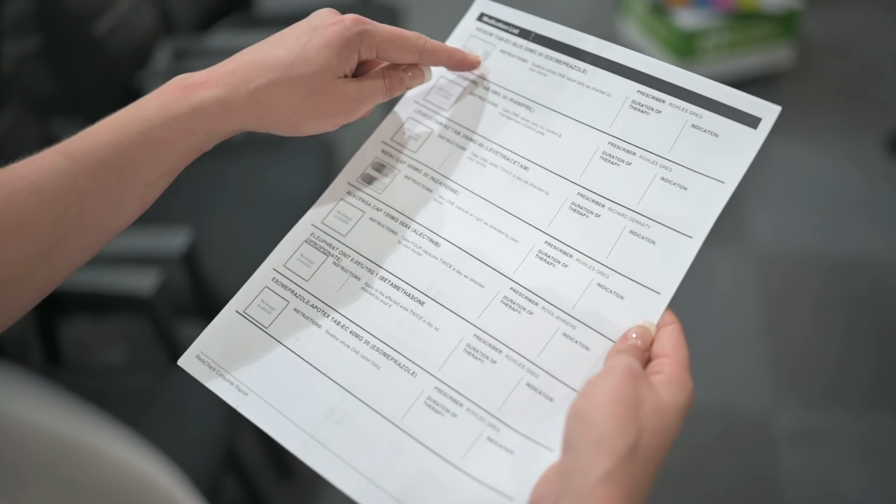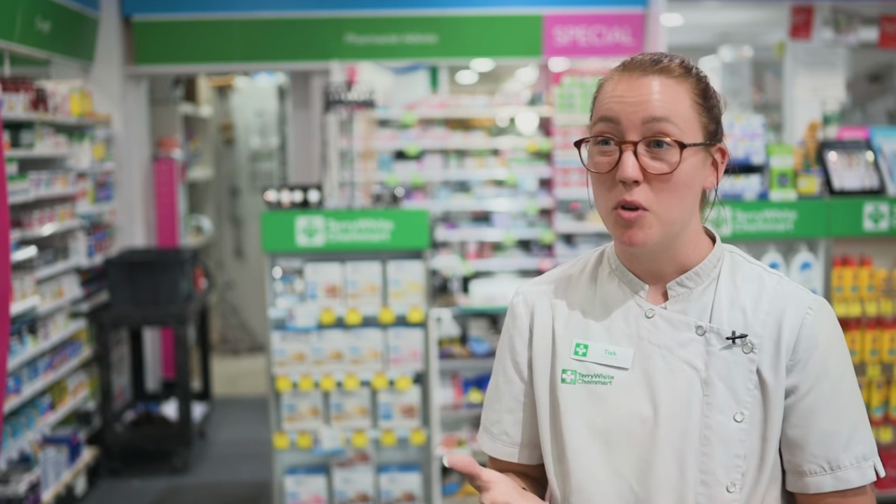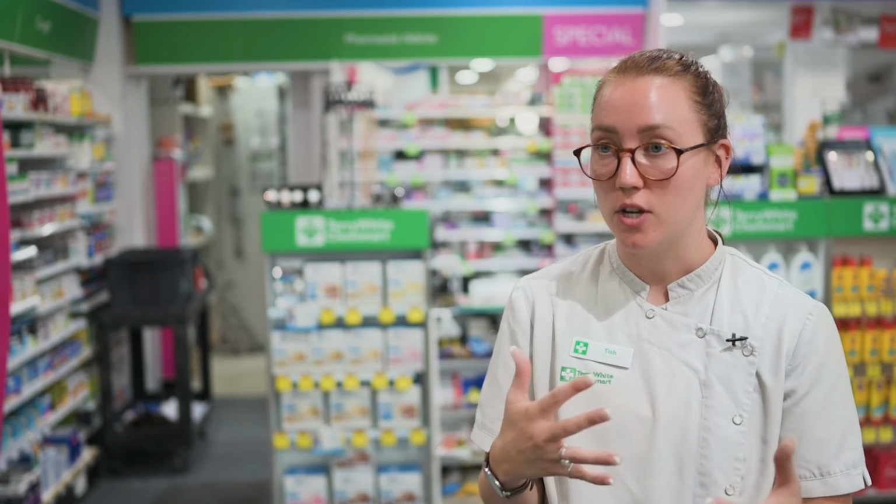We would also help to write an asthma plan, which can be done with a GP in conjunction with a pharmacist as well, and it just goes through step by step what's done each day and in emergency situations with asthma. In everyday situations, you would just use your puffer normally, and then if you're exercising or unwell, you might need to change those steps, so we can set a plan through like that.